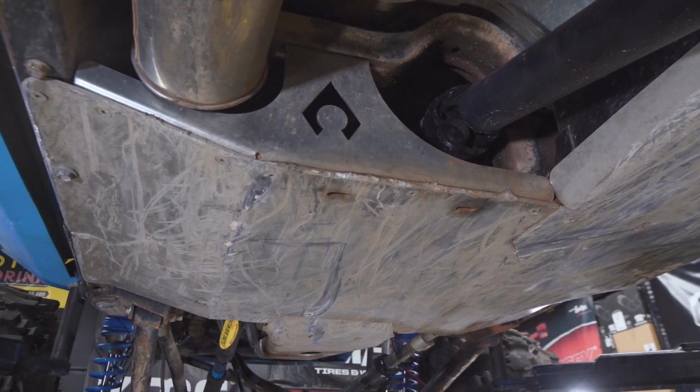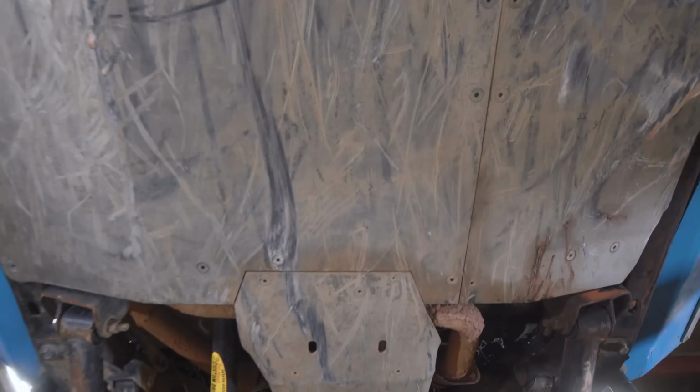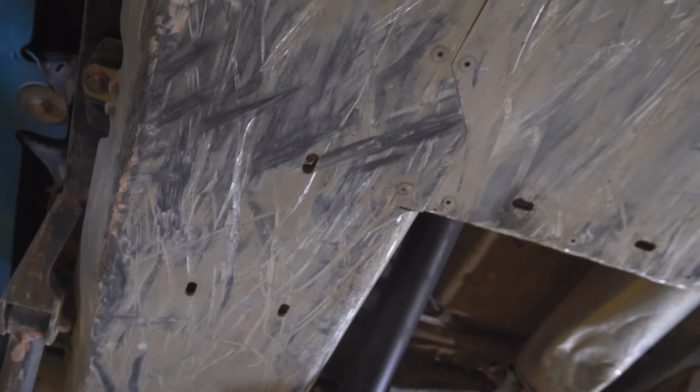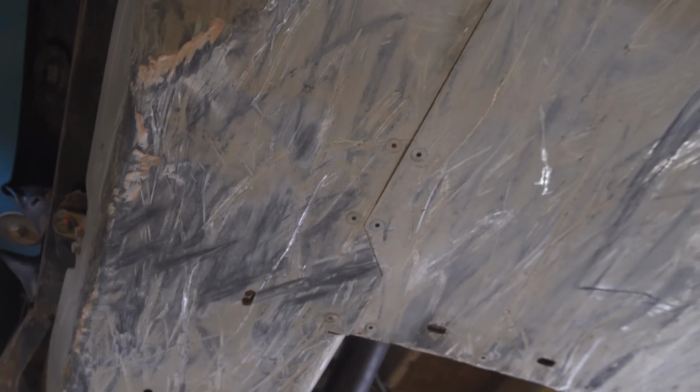So what I run are the Artec skid plates. They're aluminum, and they have completely surprised me. I definitely highly recommend Artec.